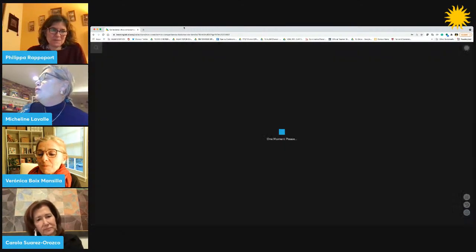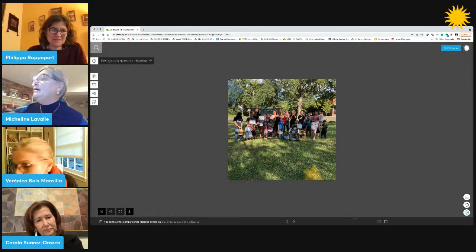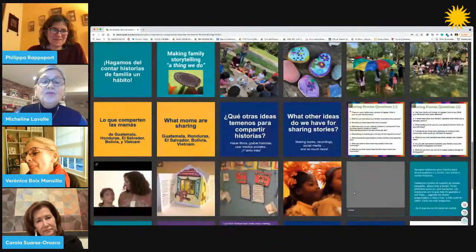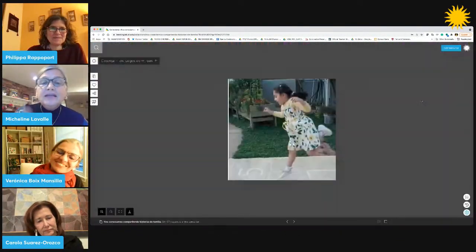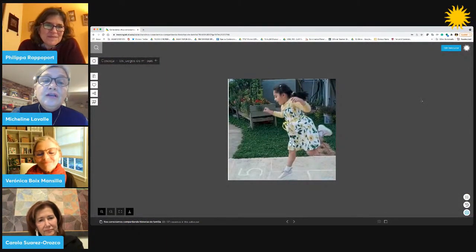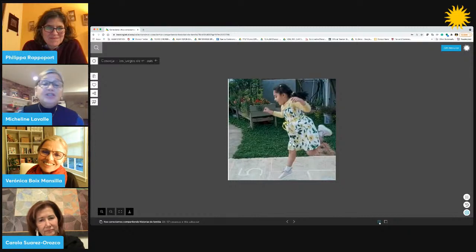Beto, can you show the pictures of the little girl playing hopscotch? Yes. You can just signal some of them, and I'll tell the story. So this is one of the little girls. When we were talking about traditional games and things like that, the mom said, oh yeah, I decided to make her a hopscotch. And my daughter just loved it. She didn't want to do anything but play hopscotch. And there she is.